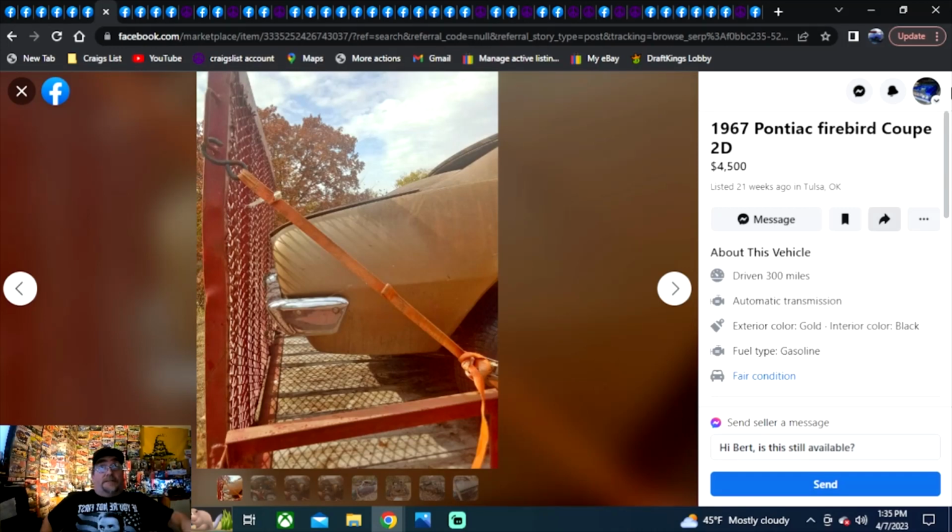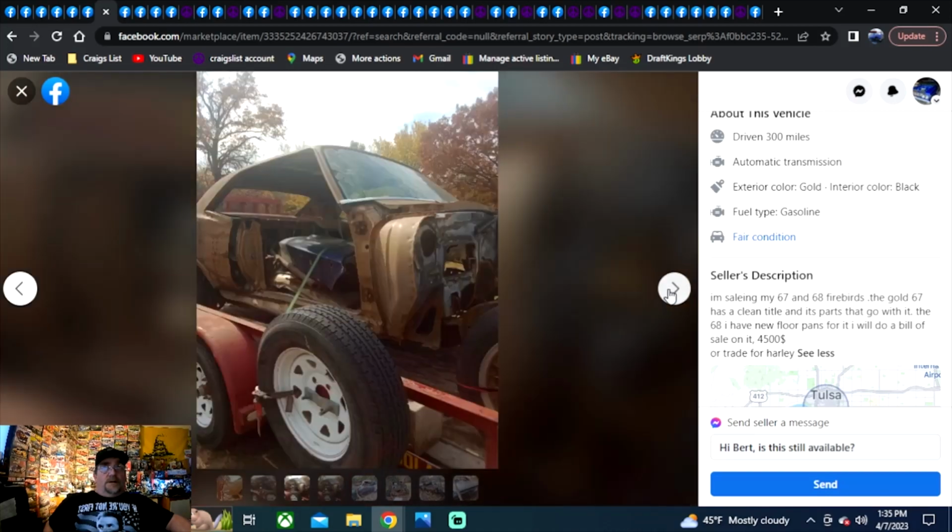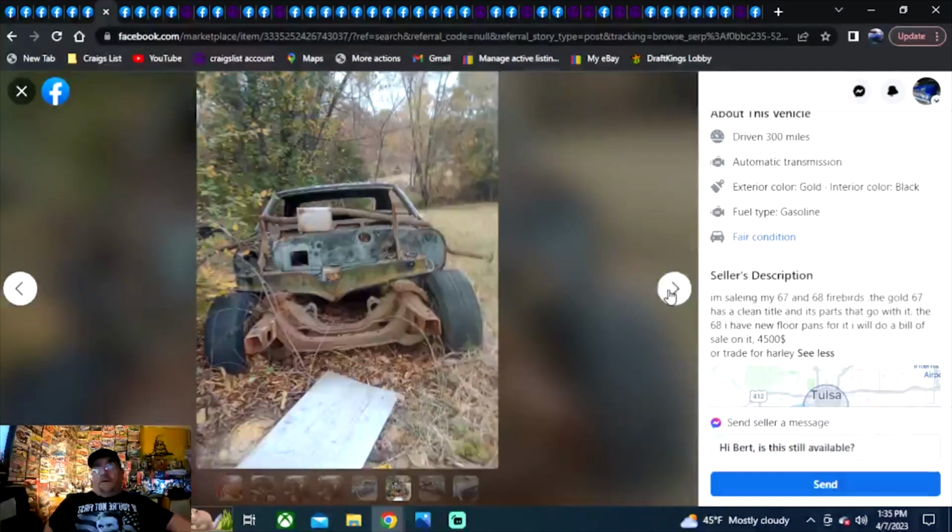1967 Pontiac Firebird Coupe 2D, $4,500. Been here for 21 weeks, Oklahoma. Says he's selling a 67 and a 68. So it's a 2-for-1. The 67's got the clean title, which is the gold car. And the other one is the shell to build, apparently.